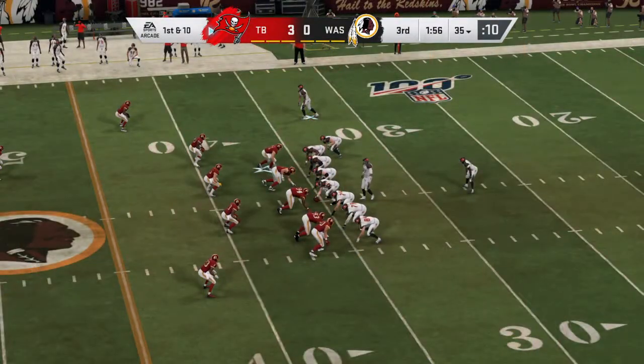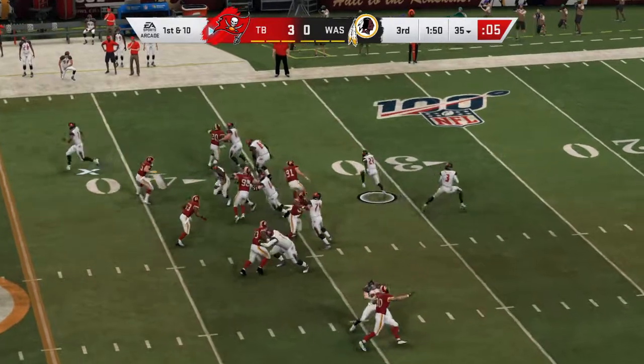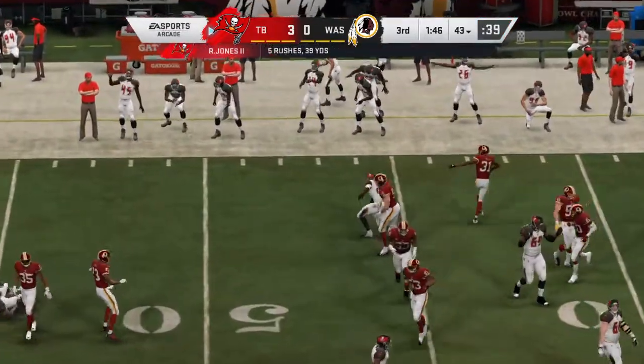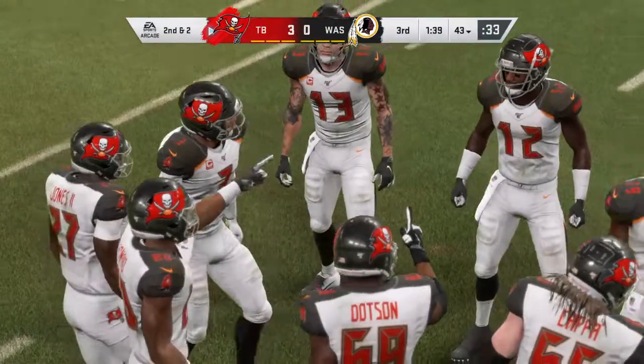Ball up to the 35 now as they come up on 1st and 10. Winston, a handoff. This is Jones. This will be stopped about 2 yards shy of the marker. 8-yard gain, 2nd and 2. Good, strong run against the 3-4 set.